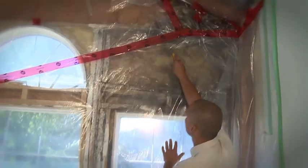Now, Stachybotrys is the worst. It's the highest level of brain damaging molds. The CRHA do not like to know that there are Stachybotrys spores in a house. So Dave's going to cut this open.